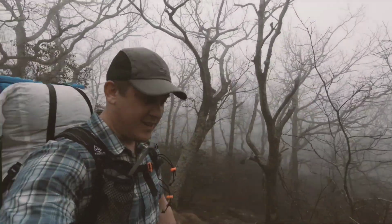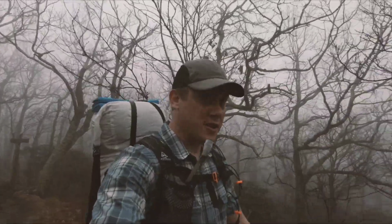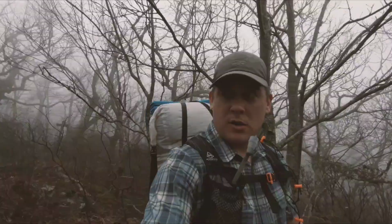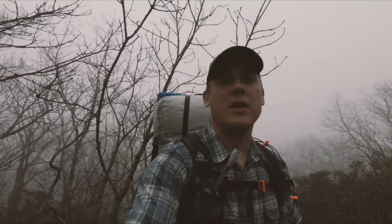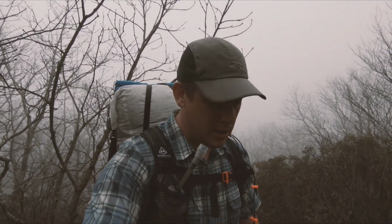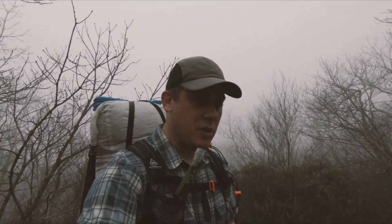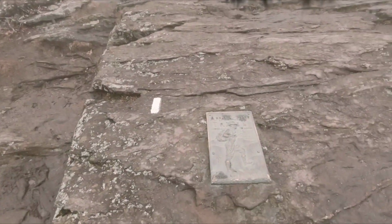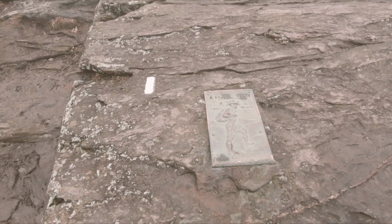Alright, and here it is, guys. This is something I've been waiting a very long time for. I'm at the official start of the Appalachian Trail in Georgia. Right in front of me is my first white blaze, along with the Appalachian Trail Georgia to Maine plaque in the ground. There it is, the first of thousands of white blazes.